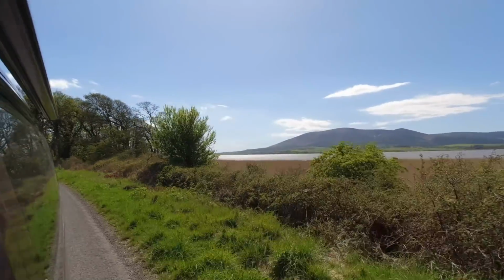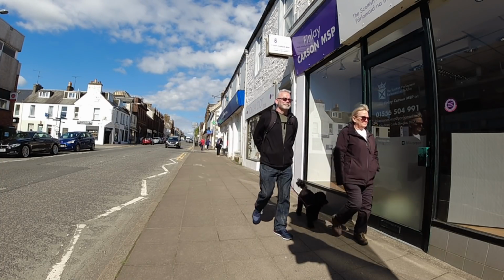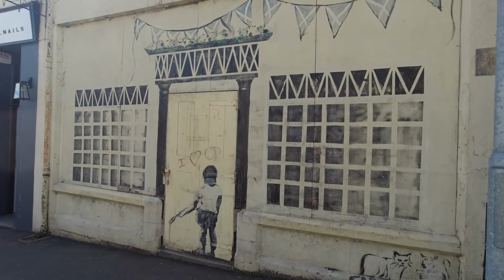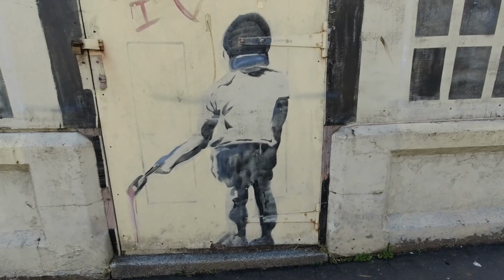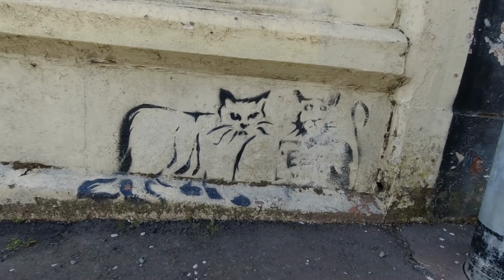We're heading to Castle Douglas, and on arrival we go for a little walk to see what we can find. At first, we think this might be a Banksy, but on closer inspection, the artwork is not all that good, so it can't be him or her.